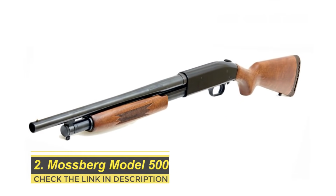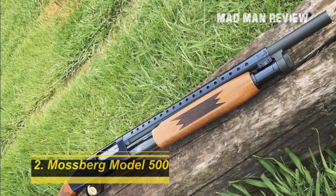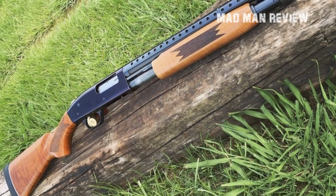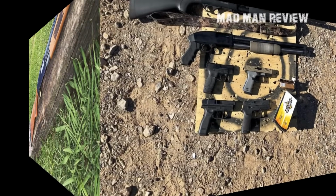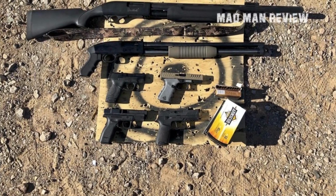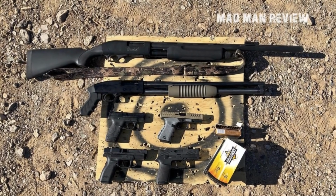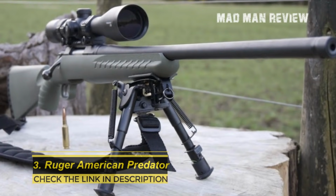The Mossberg Model 500. The Mossberg Model 500 is a 12-gauge pump-action shotgun that is affordable yet reliable and powerful. In terms of weight, the Model 500 is a bit lighter than the 870 Express at 7.5 pounds. The barrel length is 28 inches and it can hold 5 rounds in the mag and 1 in the chamber. It is easy to use and accurate up to about 40 meters, which is the perfect distance to shoot a charging bear.